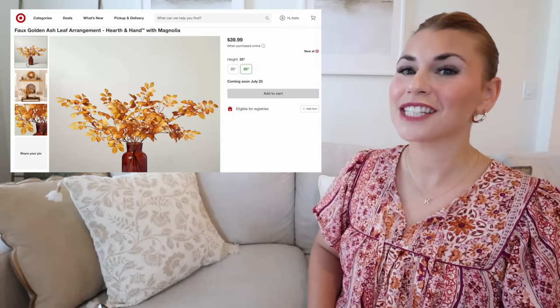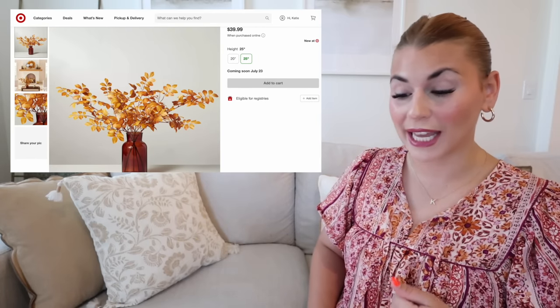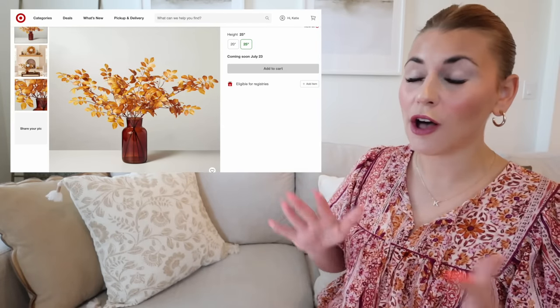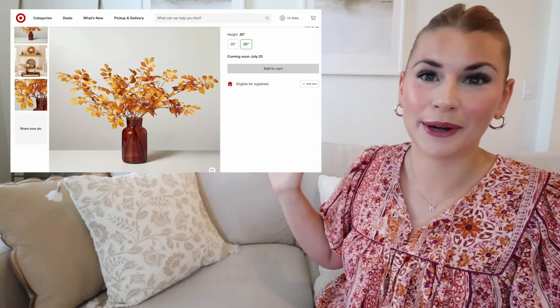And definitely one that I'll have to see in person before I make the decision if I want to get it or not. But so far, this does kind of look like the vibe I'm going for with the fall. And I might need to pick it up, but I have to see it in person first.